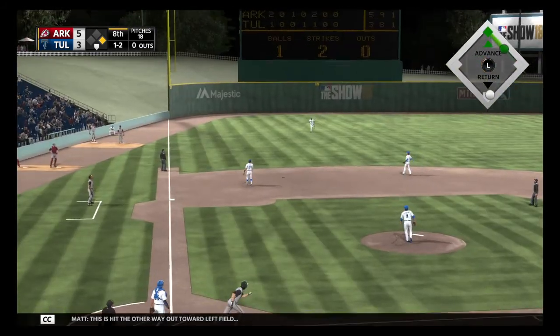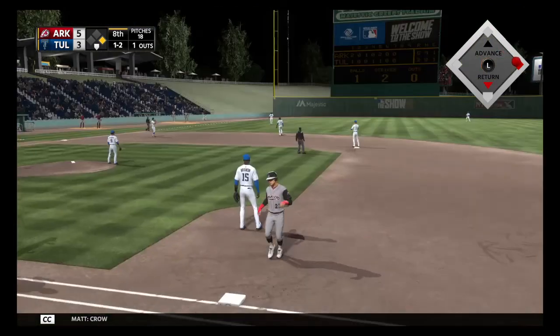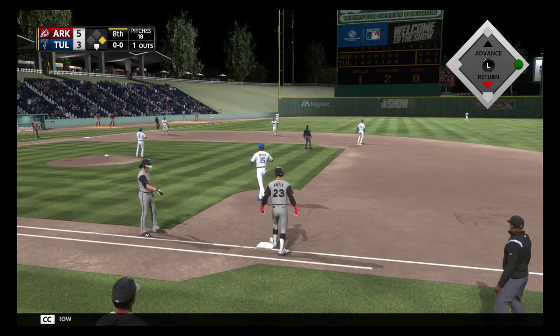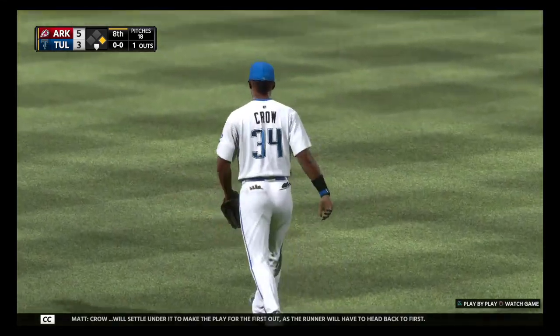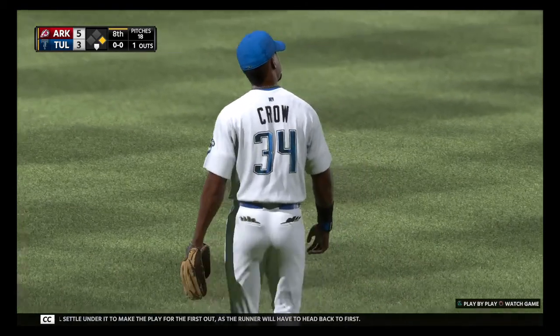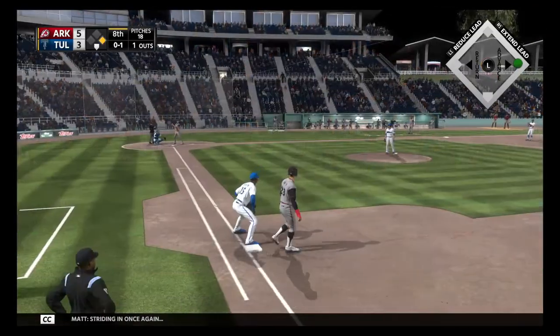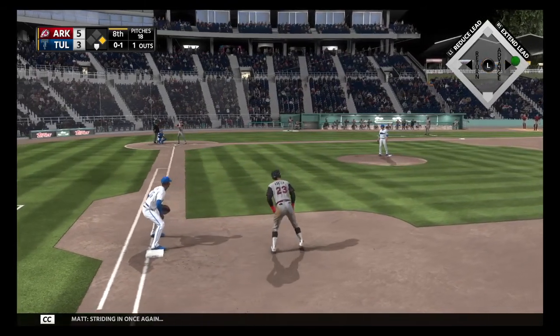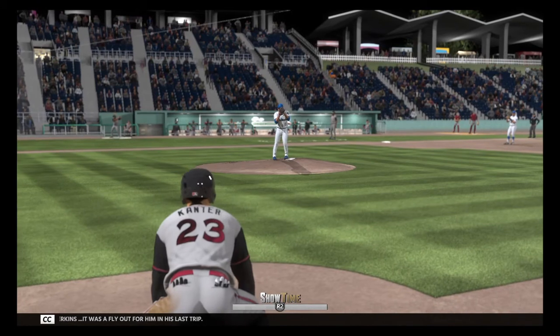This is hit the other way out toward left field. Crow will settle under it to make the play for the first out, as the runner will have to head back to first. Striding in once again, Cameron Perkins. It was a flyout for him in his last trip.